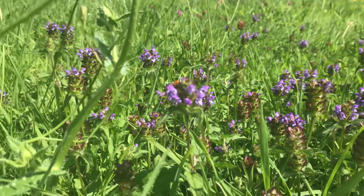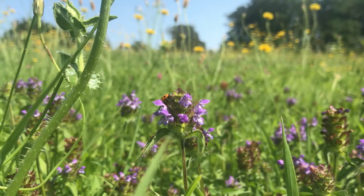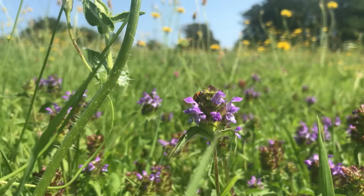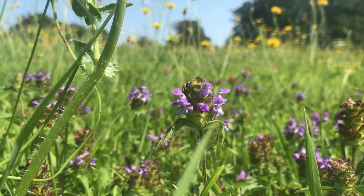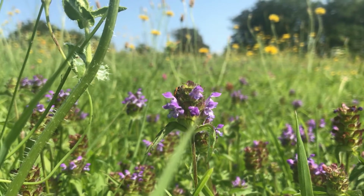And I think that we can learn so much about plants just by our absolute willingness to let go of preconception and just come into a space where we're at one with nature. This is how I like to learn about plants and teach about plants, because we are really part of this natural world. And this little plant here that I'm focusing in on is self-heal.